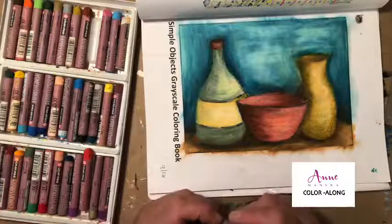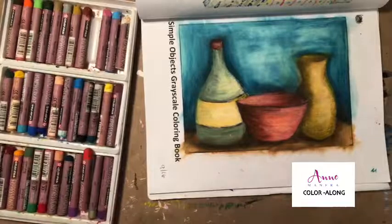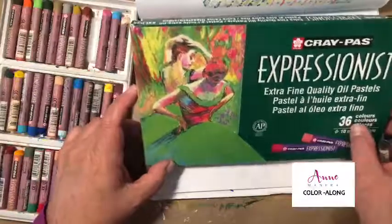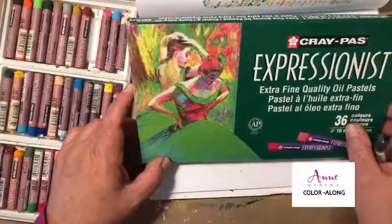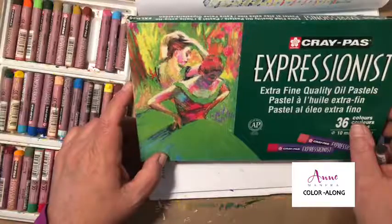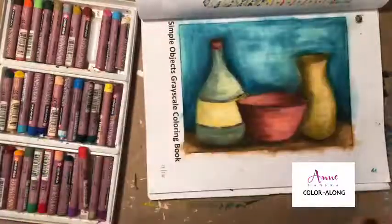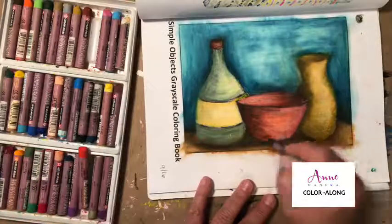Sandra is asking what brand I'm using. I'm using COPPA Expressionist Oil Pastels, and this is a 36 pack. You can also buy this in a 24 pack or 12 pack, but it's called COPPA Junior Edition. Very, very inexpensive, like $5 change or something. The 12 pack is very cheap, and the 24 pack is a little bit more than that. But you've got to keep them sealed, because if not, they will dry up if they're really old.